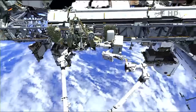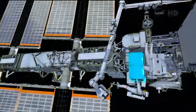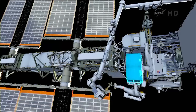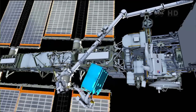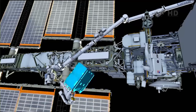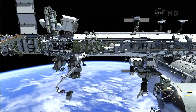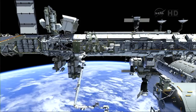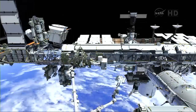So once they have the spare pump module stowed on the POA, they'll then work to translate over to ESP3 where the new pump module is located. They'll release that from the carrier and then fly back over to the truss to install that new pump module in the same location where we removed the failed one. As you can see, there's quite a bit of arm maneuvers throughout all of these EVAs, so I'm sure Koichi will be getting a workout.